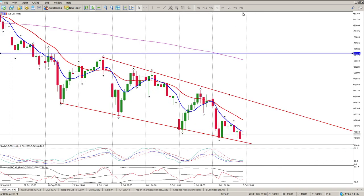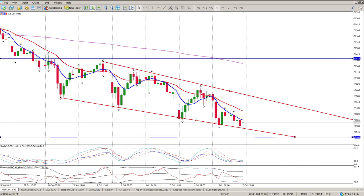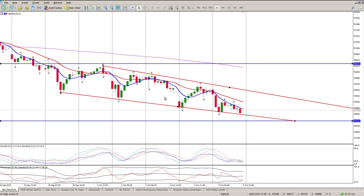So the hour doesn't help us at all, but yeah, you can basically see that we are forming lower lows, and for as long as you're forming lower lows, we are still continuing the downtrend. And you've got to be wary of the fact that you've got these 1,000-point rallies in this downtrend, and yeah, it's really difficult to call at the moment. Okay, so that's kind of my useless bit of information on the Aussie today.